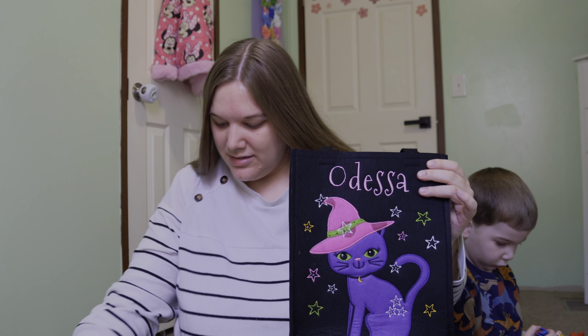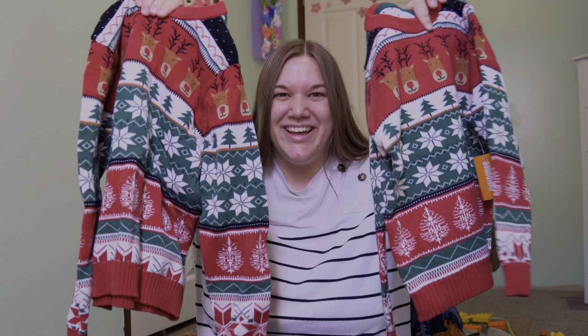We have another package. Enjoy your gift. Going to look so handsome, Theo. Enjoy your gift. Going to look so cute, Odessa. Twirl, twirl, twirl. Enjoy your gift. Going to look so handsome, Leon, from Miss Linda. Everything in here looks Christmassy, and I'm so excited for it. For Odessa. This is probably the cutest little Christmas dress I've ever seen in my entire life. These are so precious. We have a Christmas sweater for Theo, and we have a Christmas sweater for Leon. Oh my gosh. How cute.